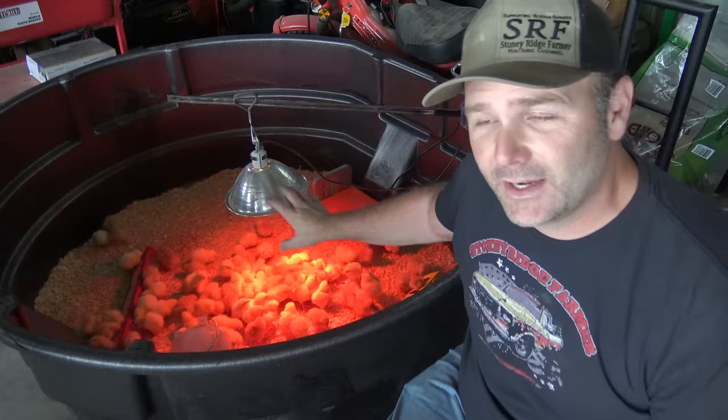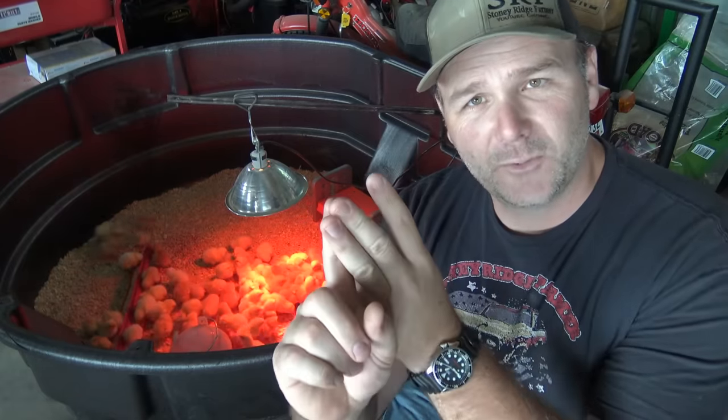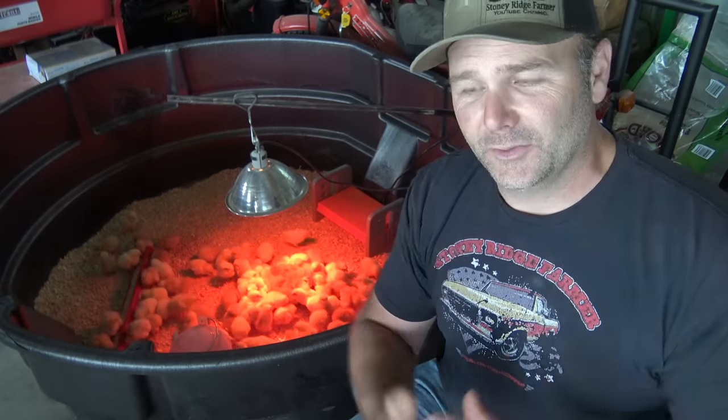You do have to have your heat lamp on. You make sure your birds are warm, dry, fed well, and plenty of water, and they'll do just fine.